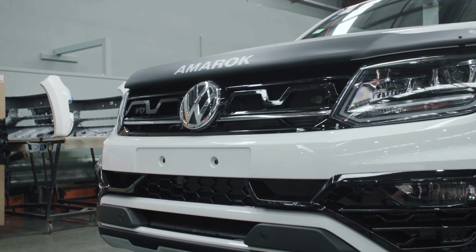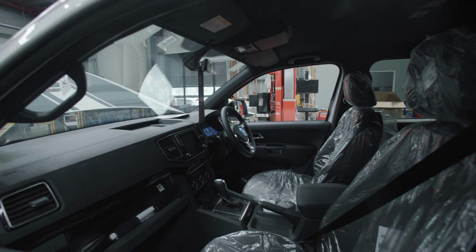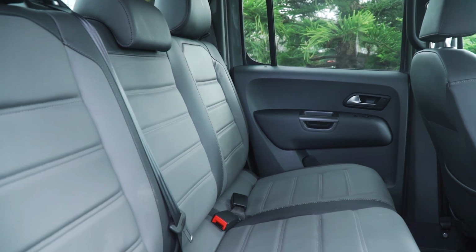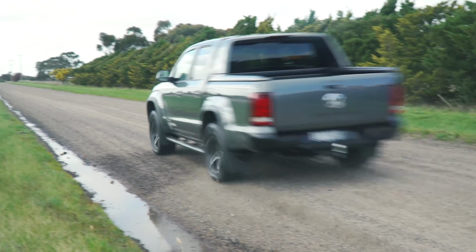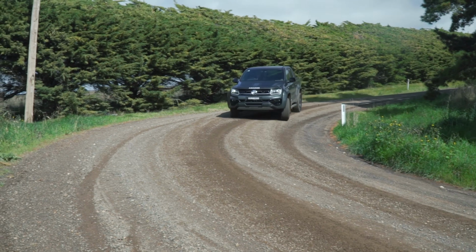Launched back in 2010, the Volkswagen Amarok paired the brand's commercial vehicle know-how with their growing strength in passenger SUVs. Praised for offering a wide and spacious cabin and refinement that felt more like a family wagon than a working ute, the Amarok also includes a full-time four-wheel drive system that intelligently adapts to the driving conditions.